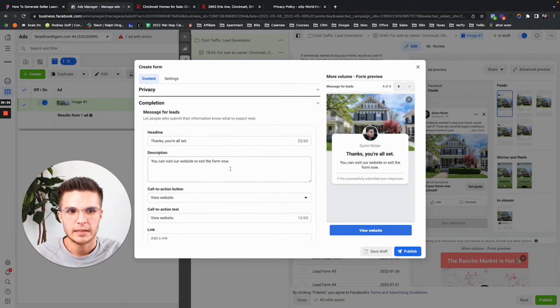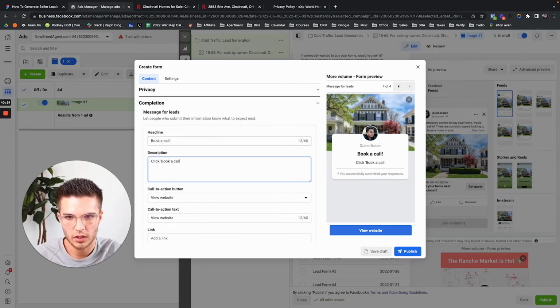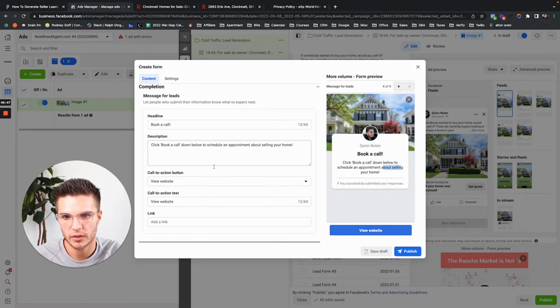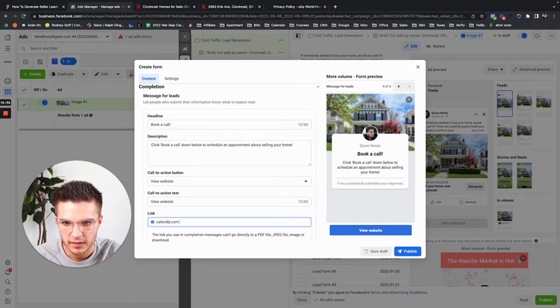And then for completion, this is the next step of this process, okay? We want to create a good headline that speaks to them actually booking a call with you, and being a lot more intentional. So I like to put book a call and then say you click book a call down below. You could call this schedule an appointment, however feels more aligned for you and your market, but click book a call down below to schedule an appointment about selling your home. Okay, so we're being very logical here, and we keep saying the same thing, about selling your home, about selling your home. We want as many of those loops as possible for them to have gone through in their mind before they talk to us. And then for the website, I would just put your Calendly link right here.